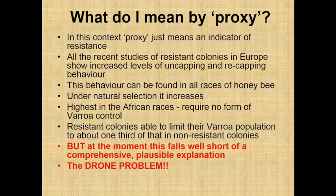Just what do I mean by proxy? I mean, proxy means that uncapping and recapping behavior is an indicator of resistance. And all the recent studies of these resistant colonies in Europe show increased levels of uncapping and recapping behavior. This behavior exists in all races of honeybee that have so far been studied, but often at a low level. And under natural selection, it increases. It's actually highest in the African races, which from the onset have really required no form of varroa control.